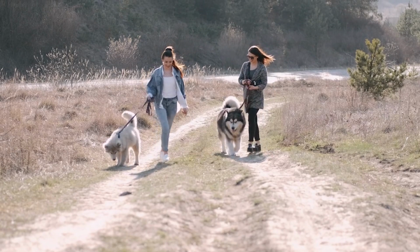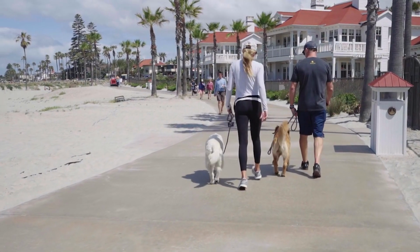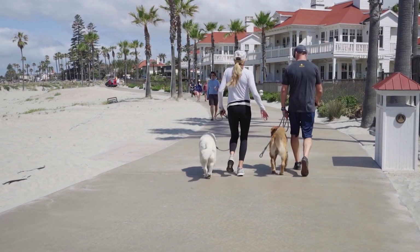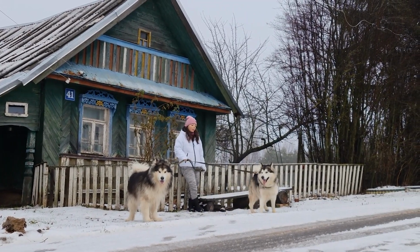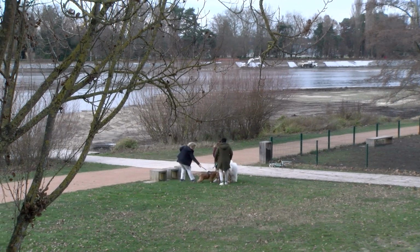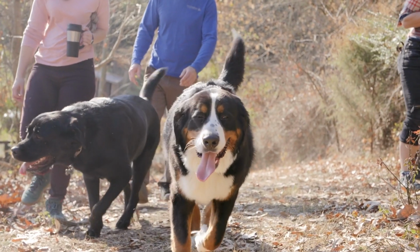If you can, get a friend or family member to help with the introduction. Having two people on hand can make the process a lot smoother and less stressful for everyone involved. A fantastic way to start introducing the two dogs is to take them for a walk together, keeping them around 30 to 40 feet apart at first. This distance lets them get used to each other's presence without feeling overwhelmed.